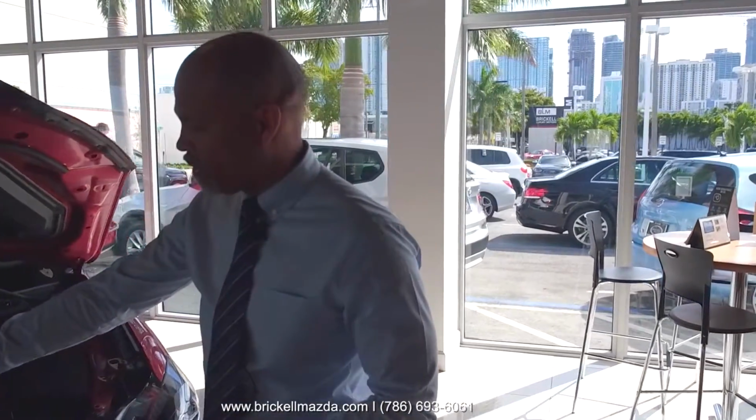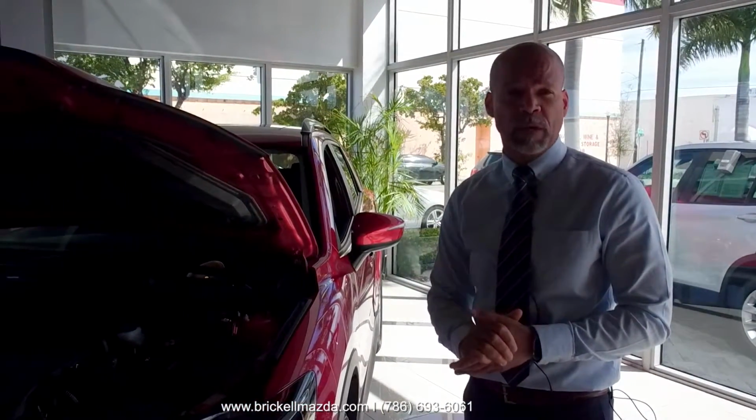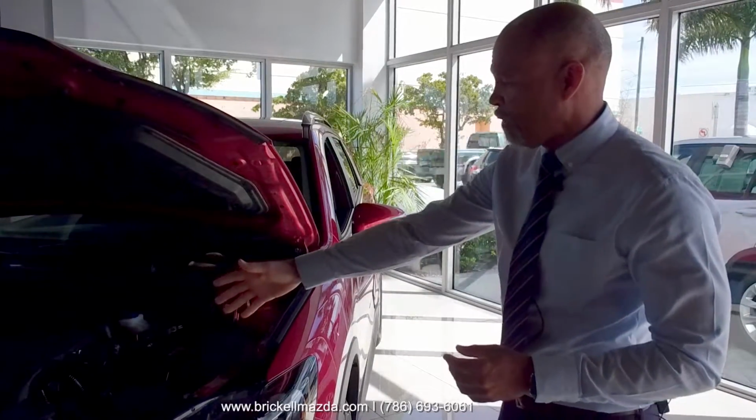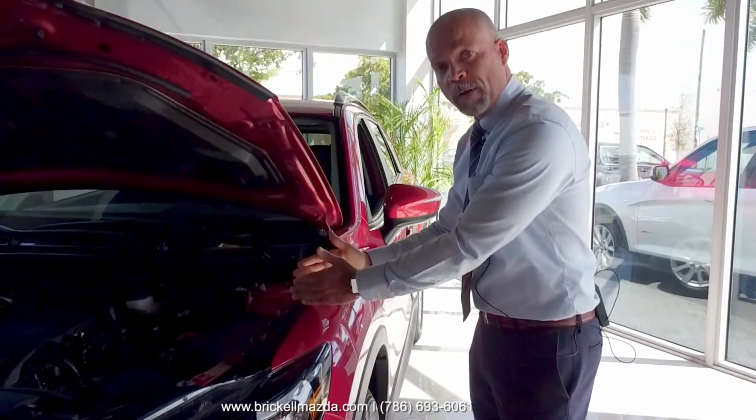Now, part of the SkyActiv technology also goes right into safety. Safety is very important in any vehicle. However, the CX-5 takes that safety to another level. In fact, the CX-5 is an award-winning Top Safety Pick among the IIHS ratings. That safety feature starts with the engine. It starts with the crumple zones right up at the very front of the vehicle.